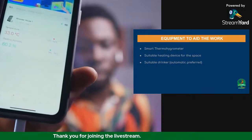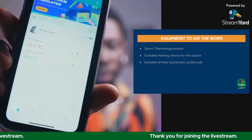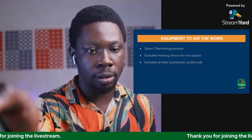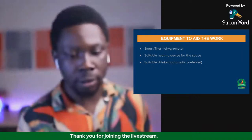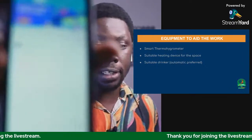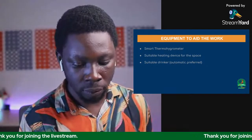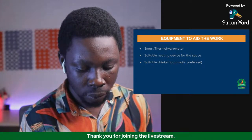33 degrees C, humidity 60.2, 61.2, 62. The humidity is really changing because I just came into the studio right now. From the car environment to this place, so it's changing. Even the temperature will be adjusting real fast. And the temperature, you can see it's red. That means it is higher than the limit I set. If it's lower, it's also going to be red. I think the limit I set was 31. I'll just check that right now.